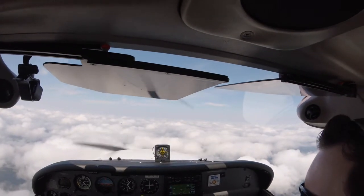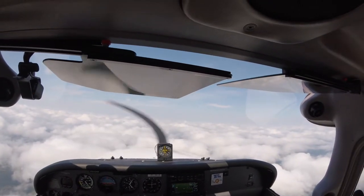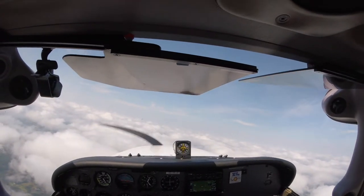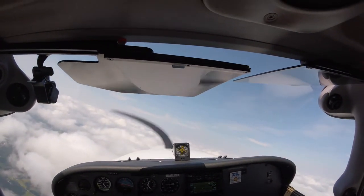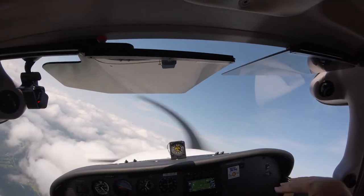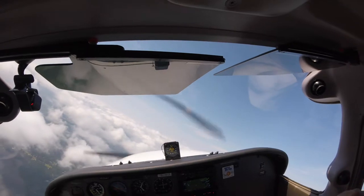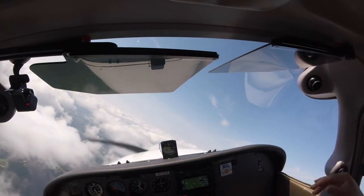Alright, let's turn back to the south now. That's two 90 degree turns. That's what the FAA requires clearing turn wise. We can always do more than that if we need to, but what we're doing is looking for airplanes, traffic, obstructions, mountains, birds, whatever, to make sure as we do our maneuvers that we don't impact anything.